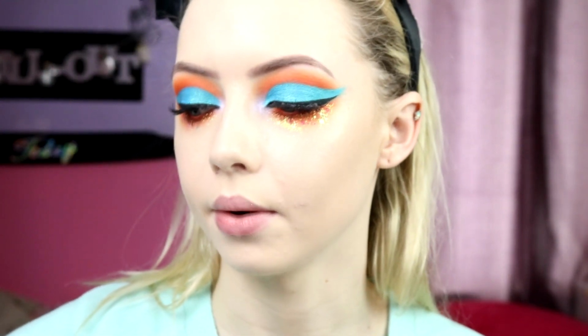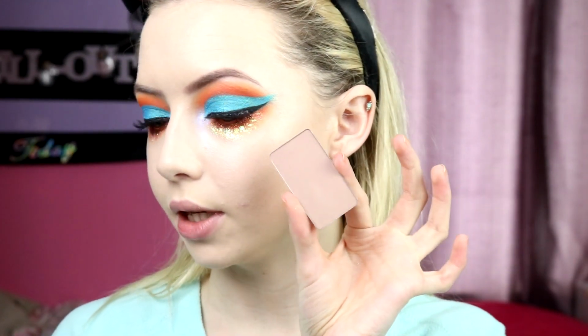So I'm going to zoom you guys out a little bit like that, and we're going to go on to the skin. So for the skin, I'm going to use a sculpting powder from Inglot. This is the shade 513. It's this really cool toned contour, and I'm going to use a Real Techniques setting brush because I love the size of this for contour. You don't need a lot of this product because it kicks up quite a bit, but in a good way. So we'll just contour with this.